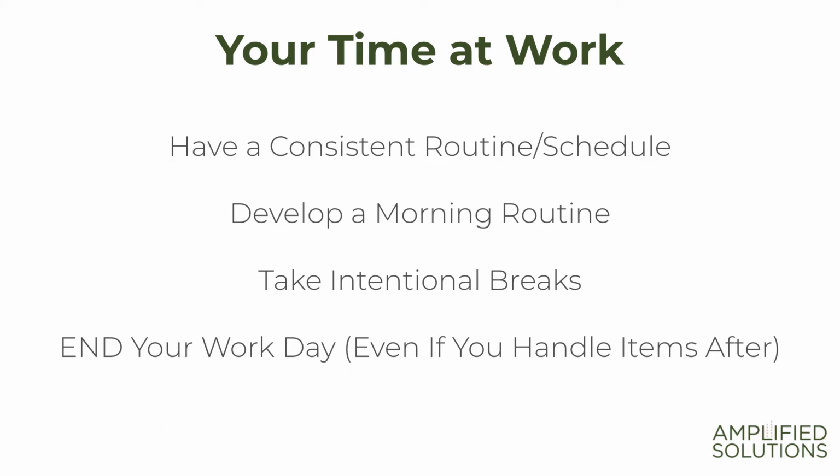Be specific about your time at work. Having a consistent routine or schedule is really important. It's really easy to skip a meal or to miss something if you don't have a specific routine. Even just taking a quick minute to check in with what's going on and if you're focused on the right project. Developing a morning routine is a really important part of this.